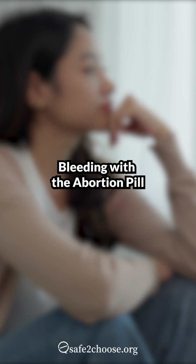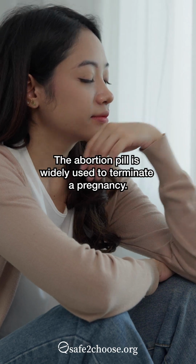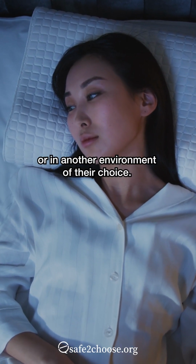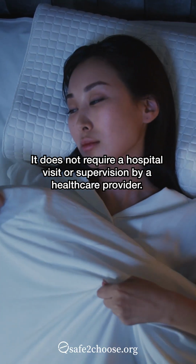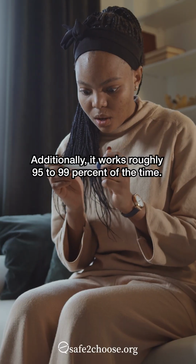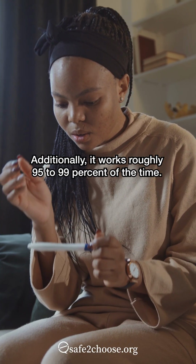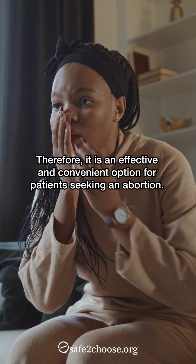Bleeding with the abortion pill. The abortion pill is widely used to terminate a pregnancy. It allows individuals to end a pregnancy at home or in another environment of their choice. It does not require a hospital visit or supervision by a healthcare provider. Additionally, it works roughly 95 to 99% of the time. Therefore, it is an effective and convenient option for patients seeking an abortion.